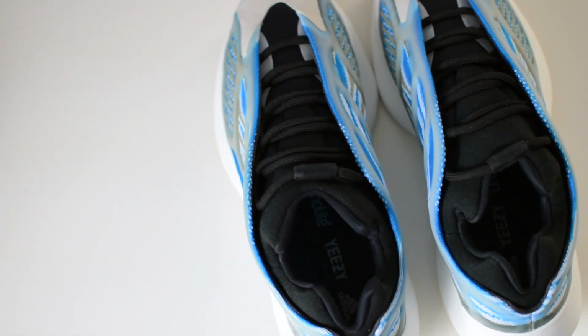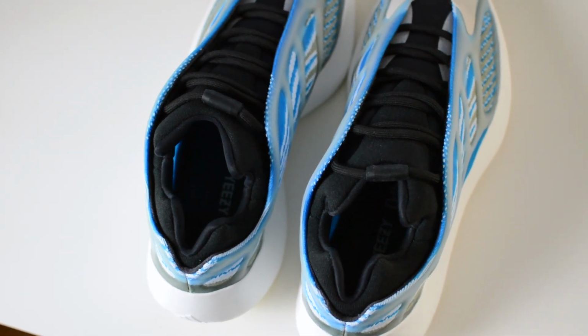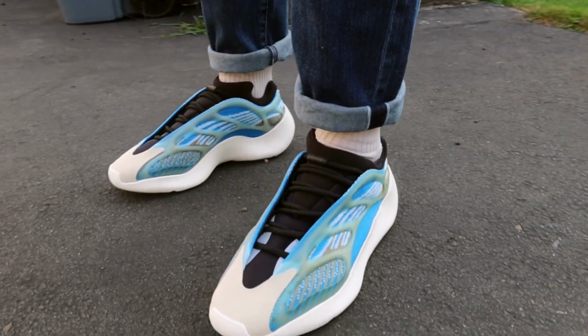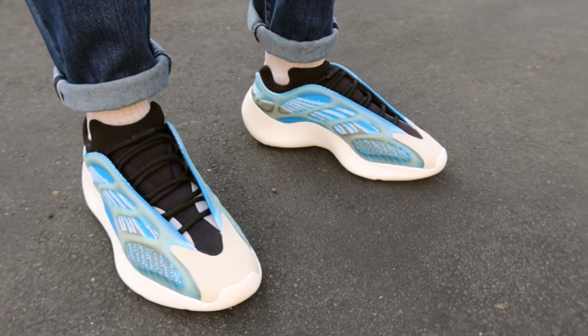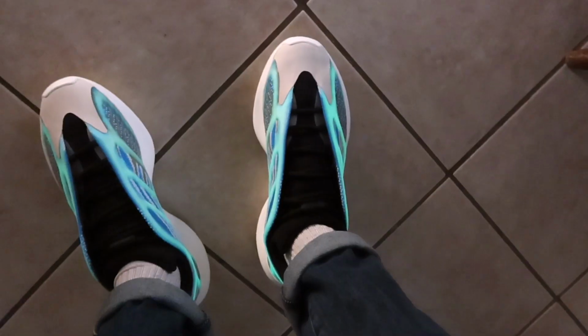I also mentioned that these have a super snug fit, and it's through that booty-like structure that these take on. My standard shoe size is a 9.5, which is what I typically get in most New Balances and Jordans. But for these 700 V3s, I actually have them in a 10.5, which is a full size up. It wasn't by choice, rather it was an error from sneakersnstuff. I'd put down a US 10 and they sent me this 10.5 instead.